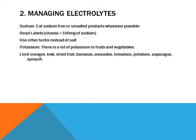Now the second major part of this presentation is managing your electrolytes. How do we go about doing that? By restricting them, of course. The first electrolyte is sodium, and you want to try to eat sodium-free or unsalted products whenever possible. You generally want to stay under 100 milligrams of sodium per serving. Another tip would be to use herbs instead of salt, so use unsalted garlic powder or pepper or such to season your foods. The second electrolyte is potassium.